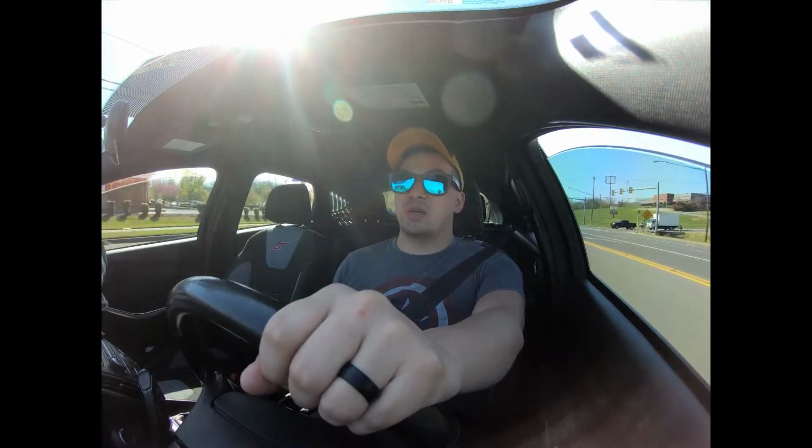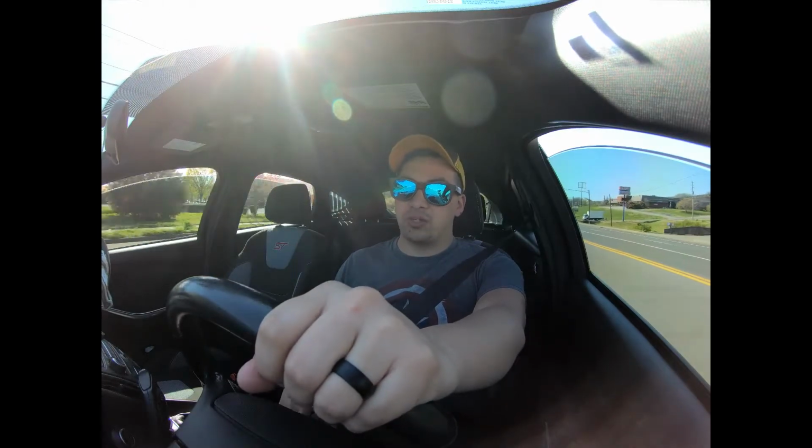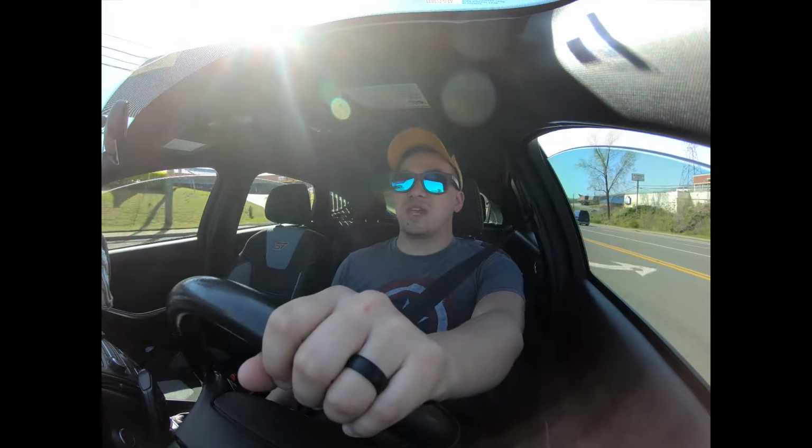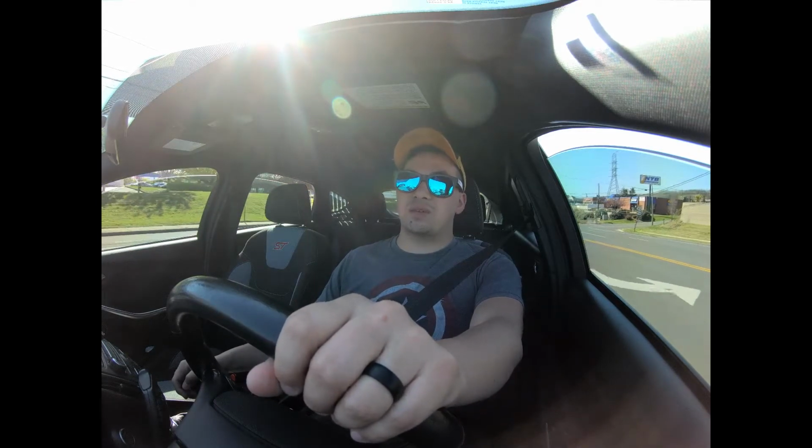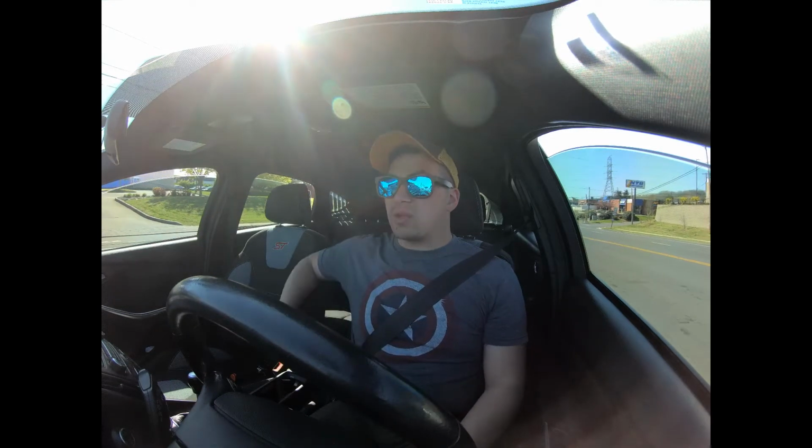Still has the cats, or cat, I don't even know what you call it. It's still emission safe. If they were to stick a little thing on my tailpipe, it would tell them that I was passing emissions. But then I went and got the Mountune tune done to it. Nothing serious, it's just their baseline tune.